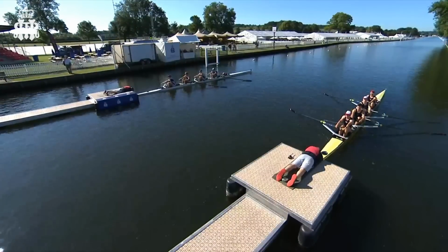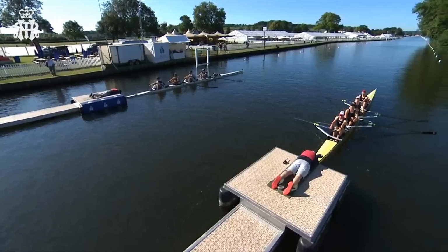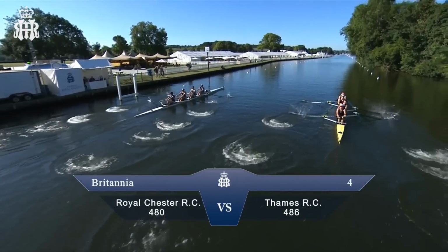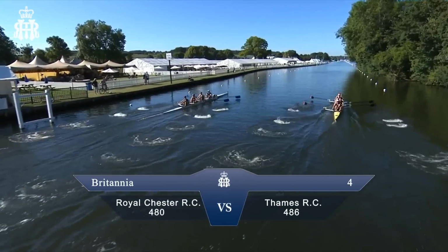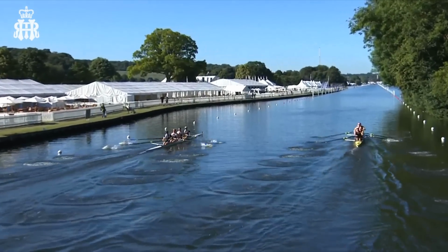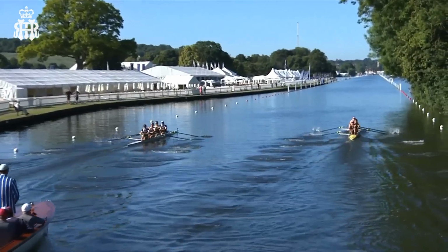So on the start now, we have a heat of the Britannia Challenge Cup. We have Royal Chester Rowing Club on the Berkshire Station and Thames Rowing Club on the Buckinghamshire Station. So this is the first round of this event today. It kicks off today, so the first time for these crews down the course.